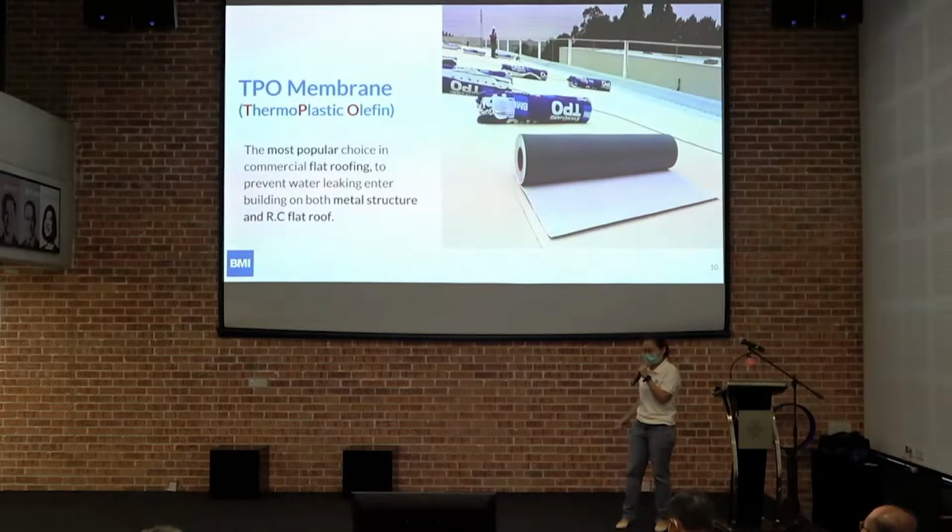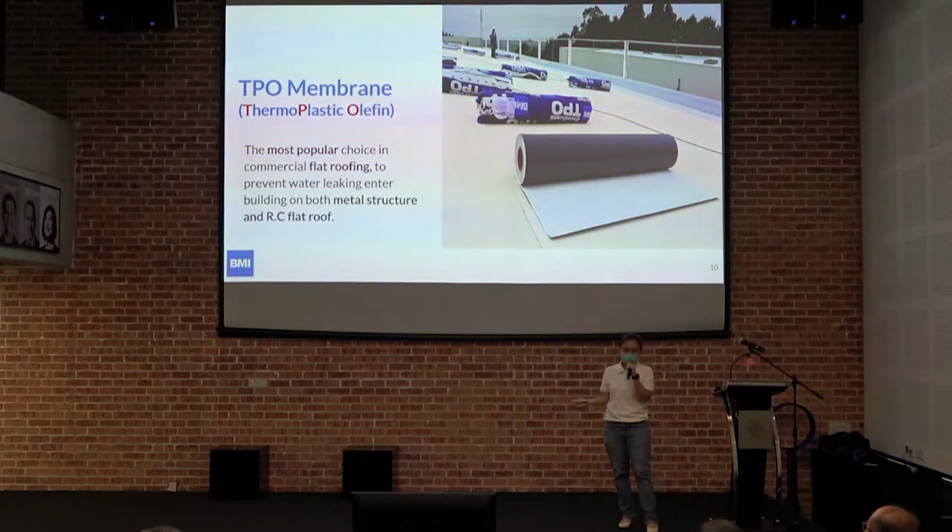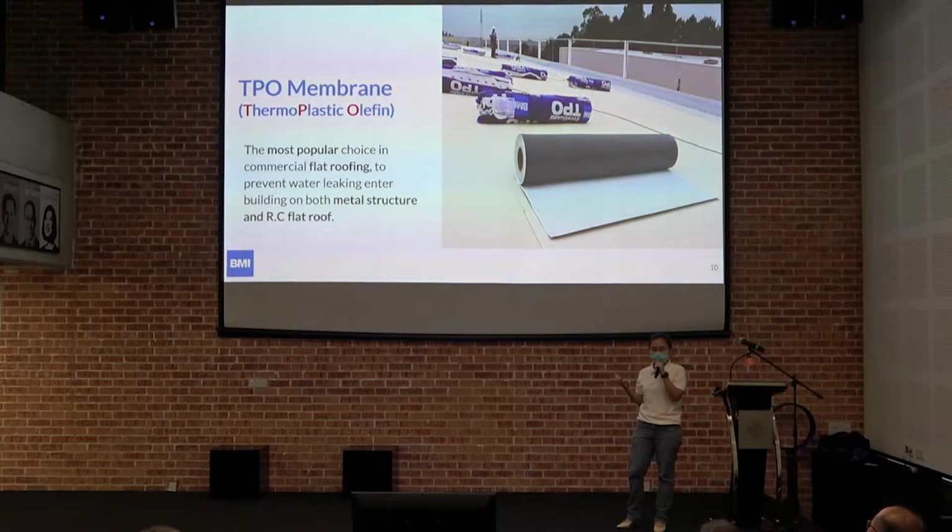So the second part, what is TPO membrane? For TPO membrane, it stands for Thermoplastic Olefin. This is a chemical name. For laymen like us or contractors, we always just say TPO membrane. This is the most popular choice for commercial flat roofs. We use this membrane to prevent water leakage into the building on metal structure roofs, and it can also be used on RC flat roofs.